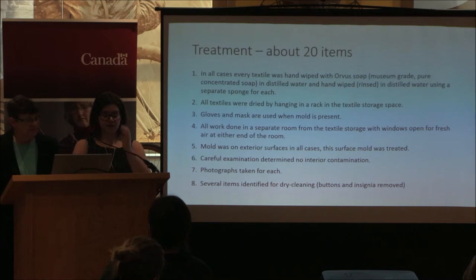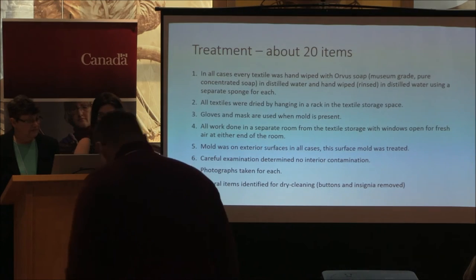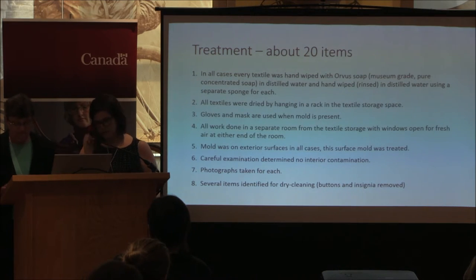The mold was on the exterior surfaces in all cases. This surface mold was treated. Careful examination determined that no interior contamination occurred. We took photographs for each artifact that was affected. And several items that, when we were going through them, we identified them as being appropriate for dry cleaning. So we removed the insignia and buttons and headed on down to the local dry cleaners.